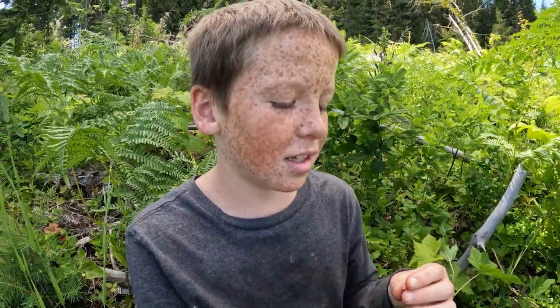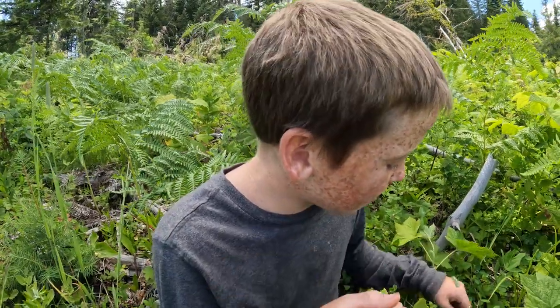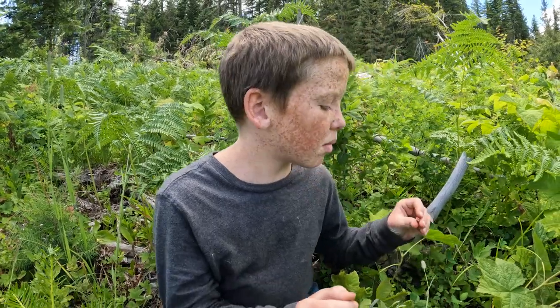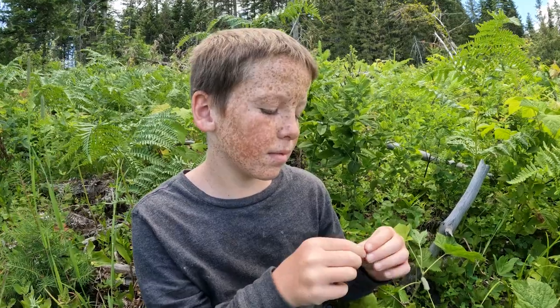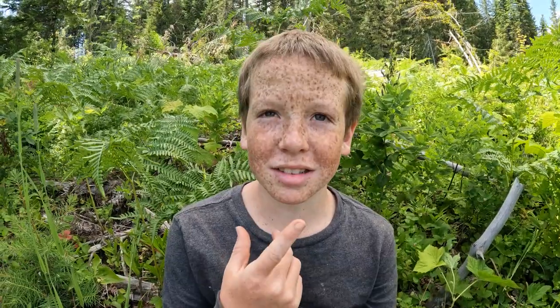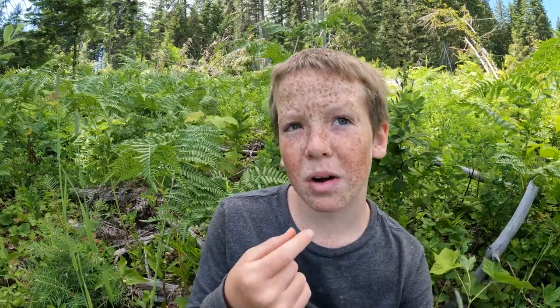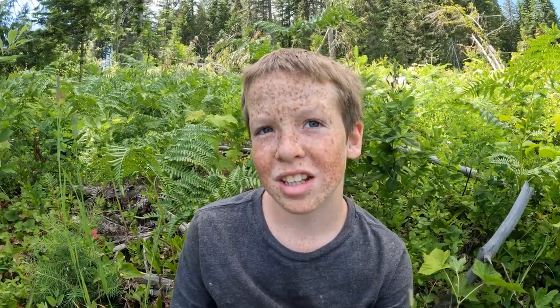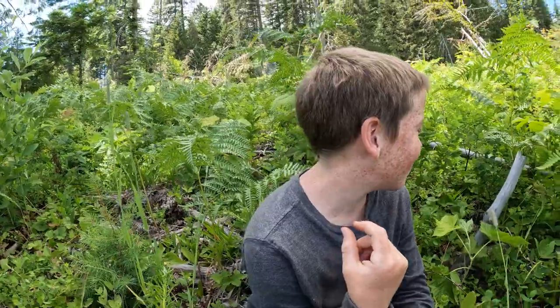Wild strawberries. I'll get the other one. That one has a couple bugs in it. This one probably does too. You'll be fine. It's kind of like a lemony. What are those little candy things you get that are sour, that Dad likes so much? Sour Patch Kids? Does it taste like a Sour Patch Kid? Not exactly, but a little bit like a Sour Patch Kid though.